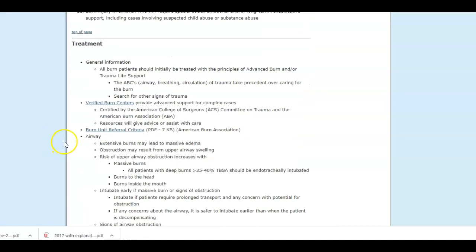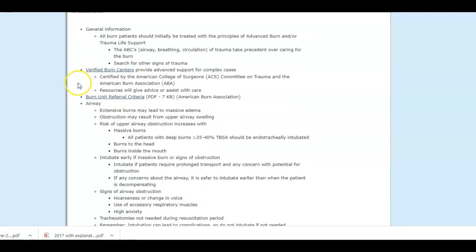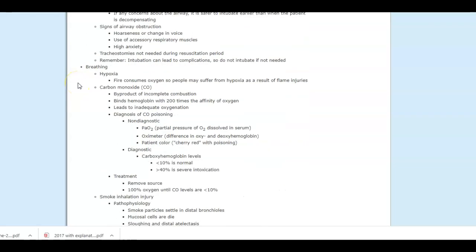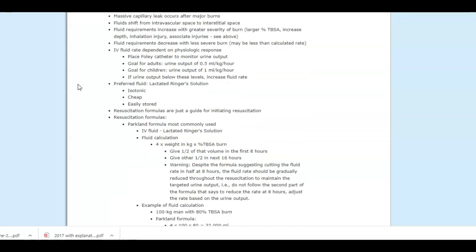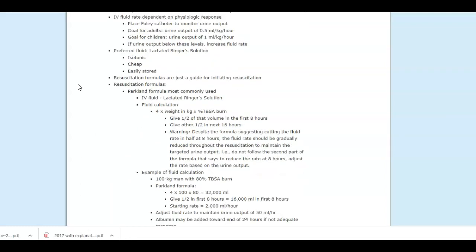Alright. Okay, I'll just move on to the treatment. We'll just discuss it shortly. What I think would be necessary. Alright, so airway, breathing, circulation. Yes, it's a bit extensive to discuss everything. I just wanted to mention one of the formulas that are used for resuscitation.